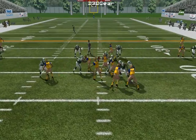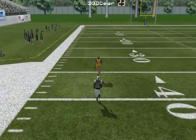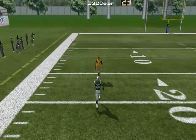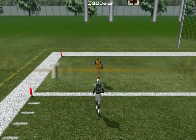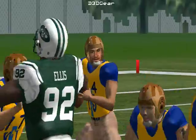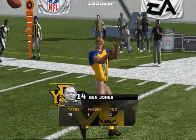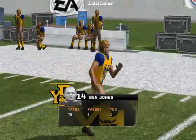Drops back, gets the pass off, and the catch is made. The 40, the 30, the 20, the 10. Touchdown, home team. I tell you, this is nice work by both the quarterback and the receiver on this play. Watch it here. He reads the coverage, looks for the best option, and then throws it to him.